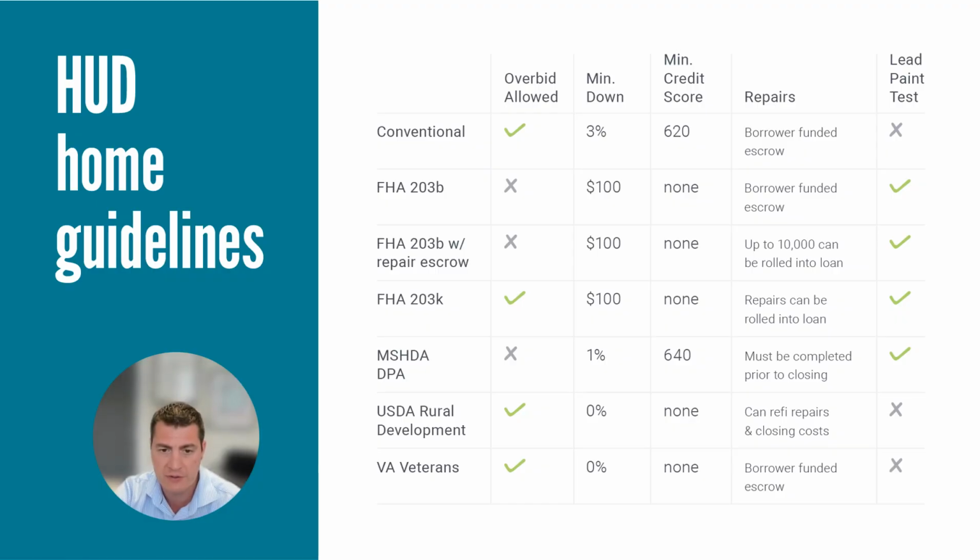The 203Bs, we've got just a regular 203B. That's like a normal FHA. Super cool. We can do it with $100 down, and we can escrow for repairs if the borrower funds them. But with HUD, there's another one where we can roll it into the loan up to $10,000. I'll get into some more detail on these. The 203K, we can roll anything into the loan repair-wise, pretty much. We can do that with $100 down. So look, I think this is so cool. Look at how little somebody needs to be able to purchase a HUD home. You don't need a ton of money to get into these things.